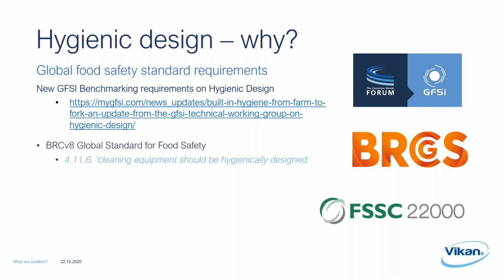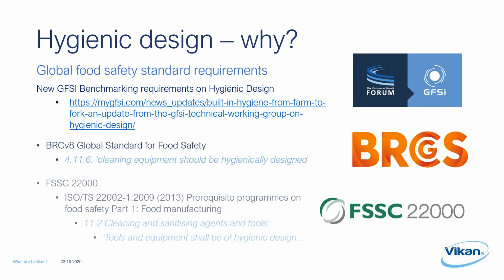In fact, at the moment, BRC and FSSC 22000, as two of the largest global food safety standards in the world, do mention hygienically designed, but only specifically in relation to cleaning equipment, which is, I find, quite extraordinary. But I'm sure that with the addition of benchmarking requirements in GFSI version 8, hygienic design is going to be much more common in these global food safety standards.